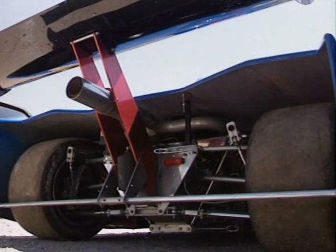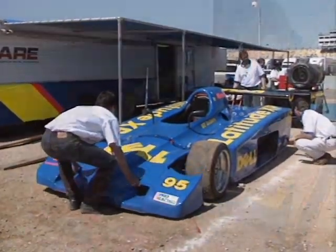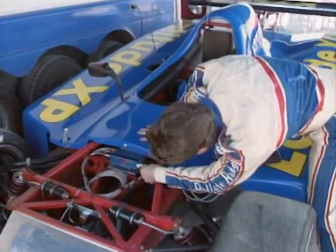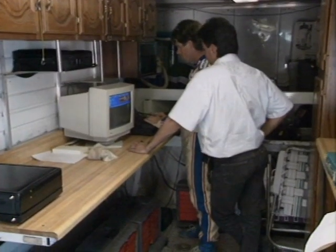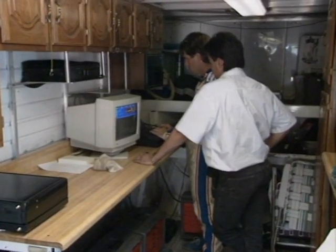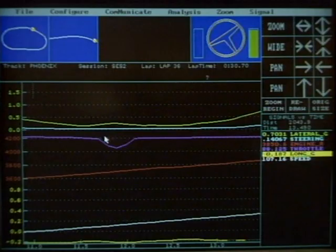Sensors mounted around the vehicle collect and deliver data to a central storage device at the front of the car. When the car returns to the pit, the data can be downloaded to a computer through the serial port. Inside the crew's trailer, alongside tires and tools, is a desktop computer where Bill and his crew can view and discuss the results on color-coded graphs.